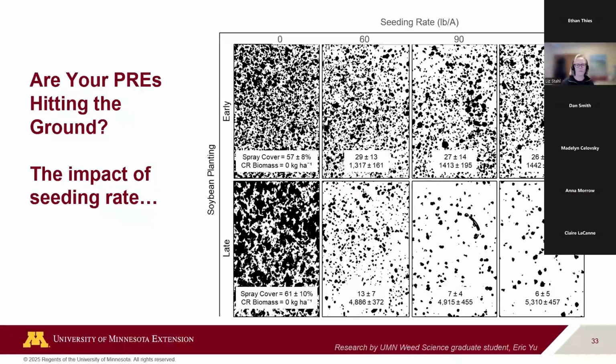Now, does that have an impact on control? We don't really know that. That's one piece of the puzzle we don't know, but it is just something to think about, that we do have more interception. So far in other research that I've seen, it hasn't necessarily had an impact on yield, even though you're getting more intercepted. But you can assume too, if there's a point where it's all getting intercepted, it probably would impact the efficacy of the product. But again, that was just interesting. We did see a little difference of that with the seeding rate at that late planting.